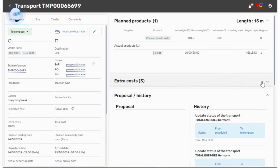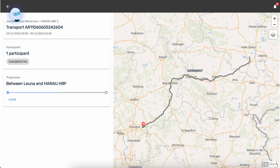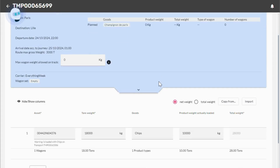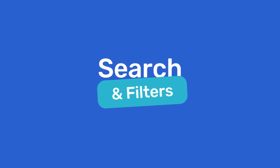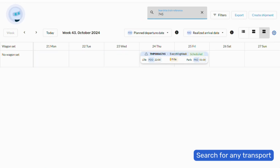Swiftly navigate to specific pages, editing, details, composition, or tracking, based on transport status, streamlining workflows, and enhancing operational efficiency. Use advanced filters to find the right transport in a few seconds only.